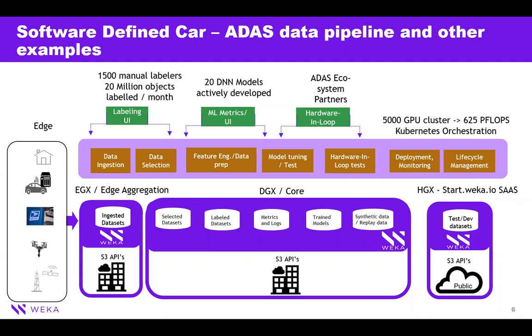So that's some of the characteristics around the file system itself. And then on top, you would see this massive Kubernetes layer, which comes from NVIDIA GPUs, which is all orchestrated by Kubernetes from either OpenShift or HPE, BlueData, and so on and so forth. And then you see this pipeline where there is data being ingested, data being labeled, data.